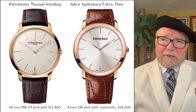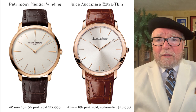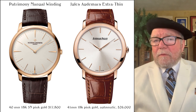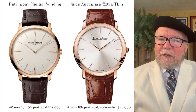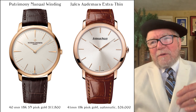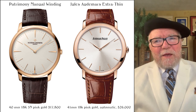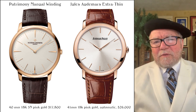Now, the Jules Audemars Extra Thin, this one again is a little bigger, 41 millimeters, 18 karat pink gold, automatic, $26,000. Now, this looks like a big jump, and I think it is, compared to both the Patek Philippe and the Vacheron Constantin. But the thing about this is it's an extra thin automatic, and so it's the kind of watch that would also be an everyday executive office watch as well.